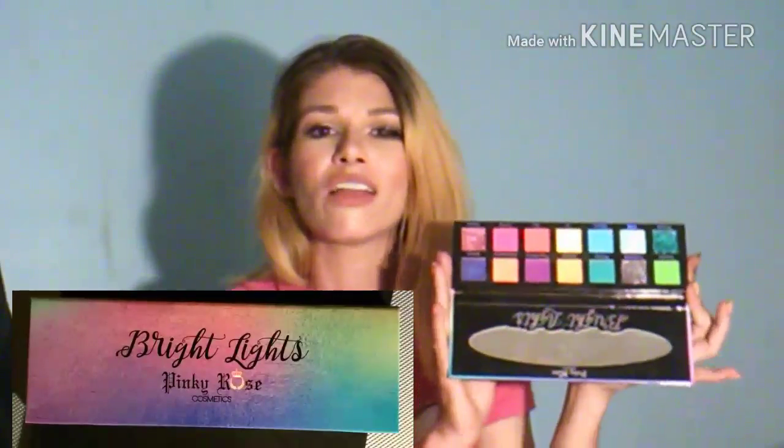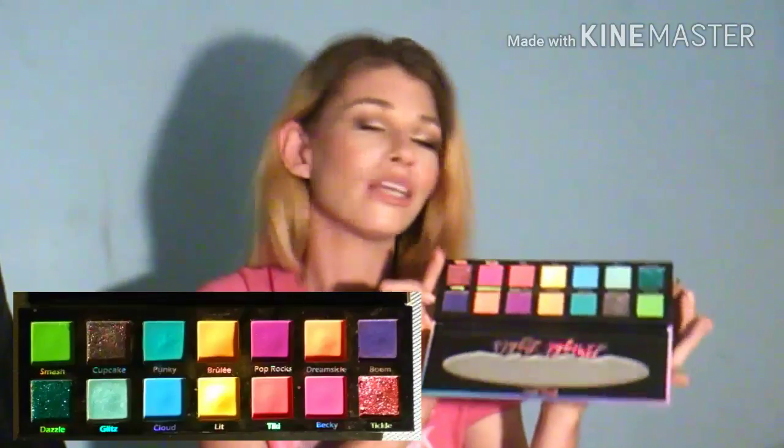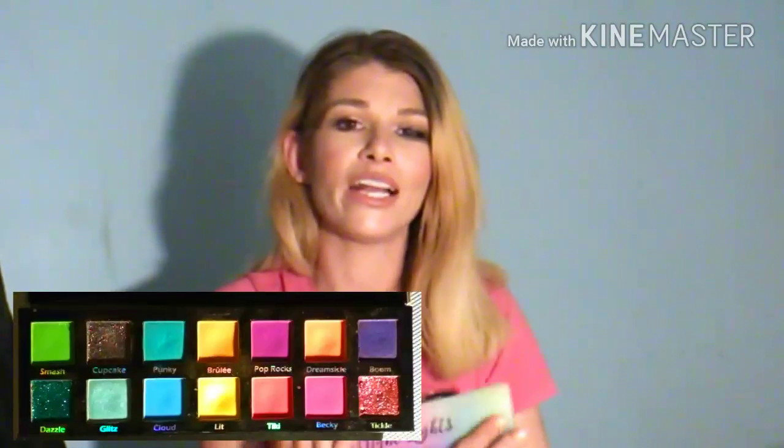And we're also going to be playing with Pinky Cosmetics. Now, this is their Bright Lights palette, and this came out a while back, but I haven't really seen many videos on it, and I have used this, and I absolutely love this palette. I just want to play with it on camera and show you guys how awesome this palette is. Now, this one right here just fell out, and I don't know why it done that. But anyways, so let's go ahead and jump into the video.